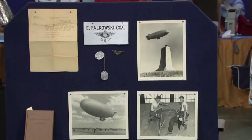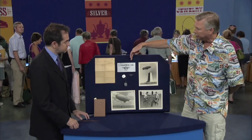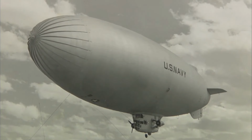The guest collection consists of items belonging to their father from World War II, specifically from the guest's father's service in lighter-than-air airships. The U.S. Navy used non-rigid airships for various purposes during World War II. They were used for air and sea rescue, scouting, minesweeping, and aerial photography.